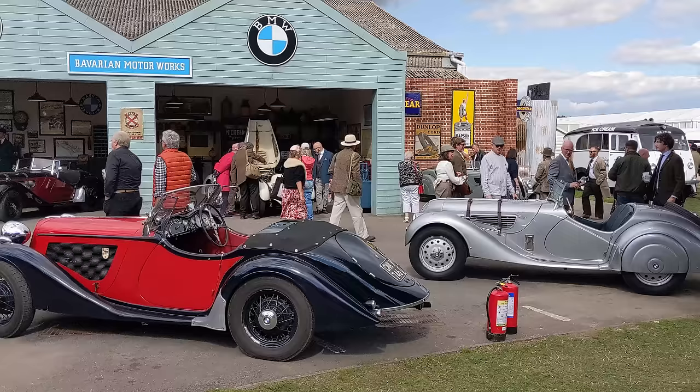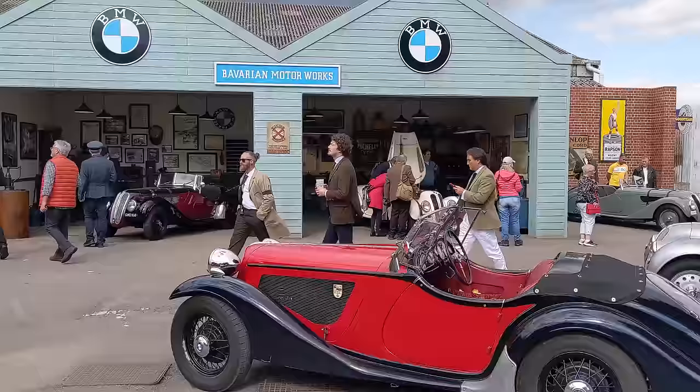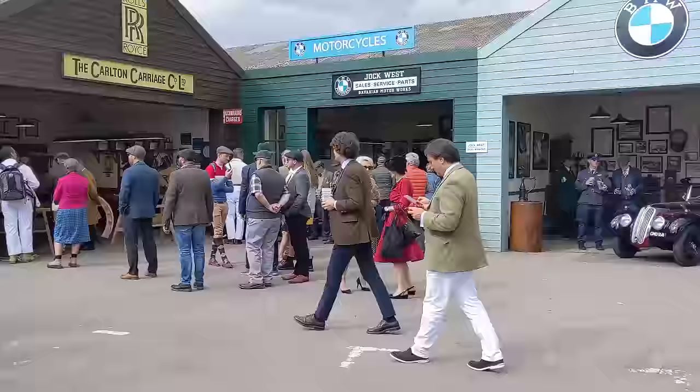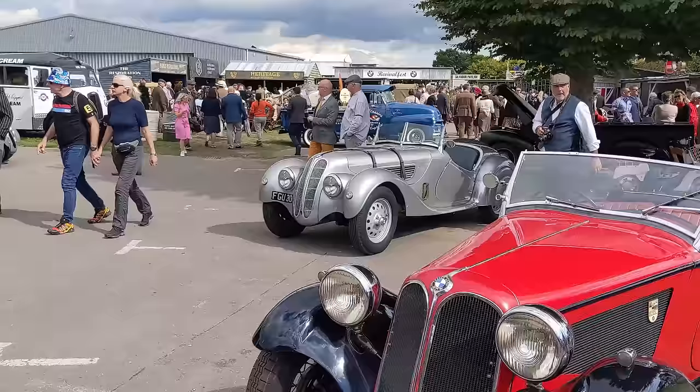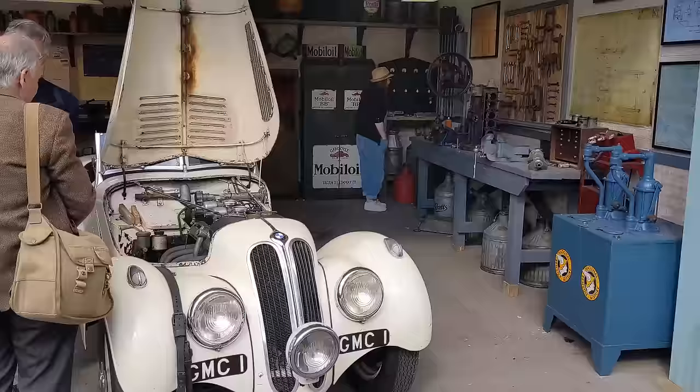First thing I found, vintage BMW garages, a lot of 328s and early pre-war BMWs, the Carlton carriage, Rolls Royces. Wow, look at this BMW here. That's pretty sweet. Taking a photo. Yeah, look at this BMW here. Wow, are those SUs?